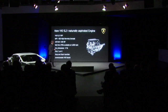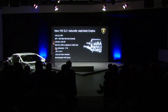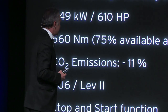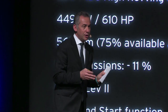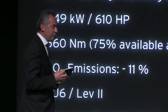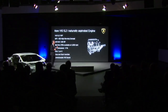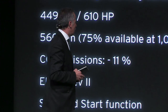In order to achieve this music, we decided to use a completely redefined 5.2-liter naturally aspirated engine, the pure DNA of the supersport car, where for the first time we introduce a completely new injection system, merging the MPI system with iniezione diretta stratificata. This is really something unique that allowed our car to fulfill Euro 6, because MPI is mainly oriented and dedicated to emissions, and the mix of the two injections allowed us to reach outstanding performance in terms of engine torque.